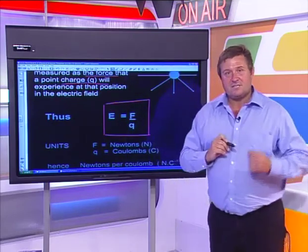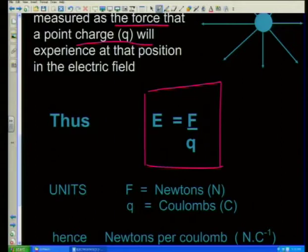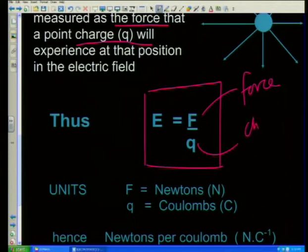E, which represents my electric field strength, is equal to F, the force, divided by Q, the charge that's placed in that field. So this is going to be the force that the charge will experience, and that's going to be the charge that's placed in the field.